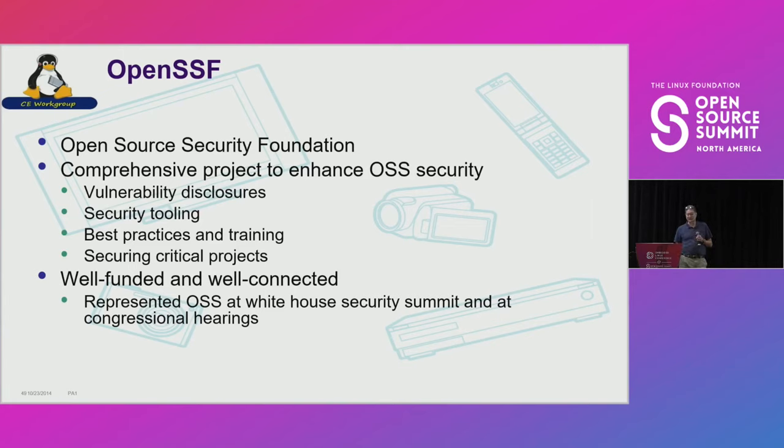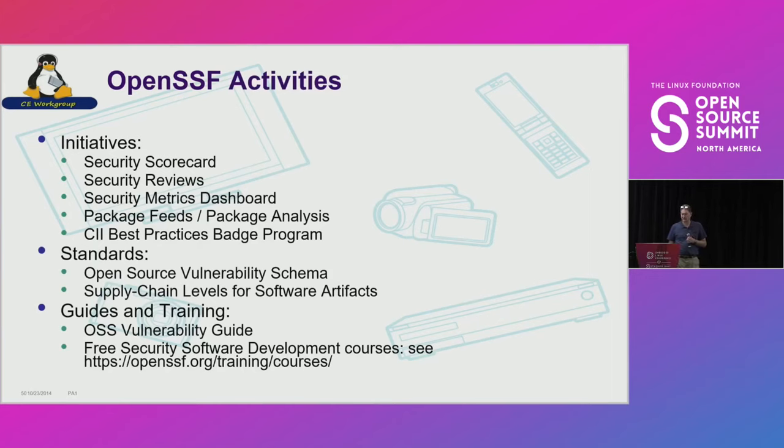They're going to do a whole bunch of things: vulnerability disclosures, security tooling, best practices. They are well-funded. They have over $70 million of funding, and they're well-connected. The people from the Open Source Security Foundation represented the open source ecosystem at the White House at a special cybersecurity summit and also at some recent congressional hearings. So this is good. We have a well-funded organization that's looking at security.